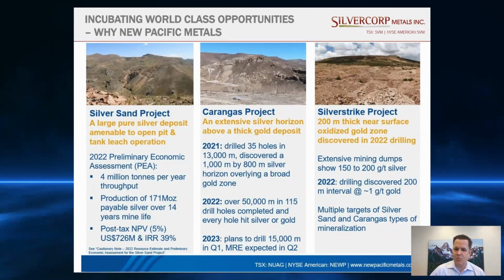Now, the company has followed this up with 2 additional projects. The least advanced is the Silver Site project, which we won't spend a lot of time on, but Carangas has proven to be a very high potential silver, but also gold deposit with a broad zone of silver mineralization ranging from about 1,000 meters by 800 meters across. And below that, drilling has delivered some spectacular intercepts, 500 to 600 meters of 1 gram to 1.25 grams of gold on top of that.